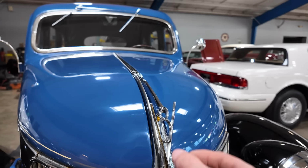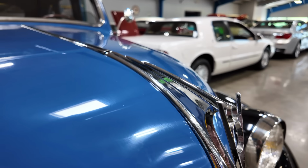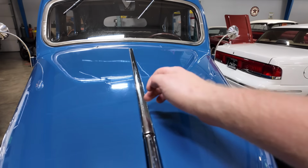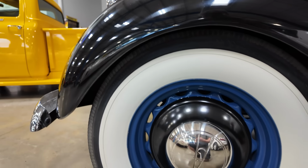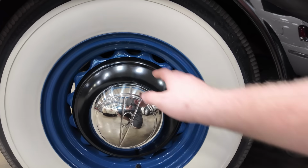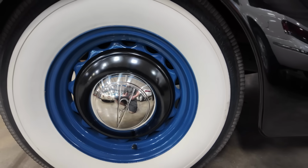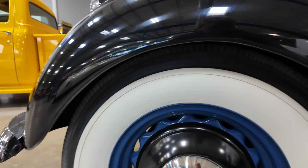Gorgeous V8 badge here in the front. This car has a center line, more or less, for the hinge for the butterfly hood. This one has artillery wheels, which I absolutely love. It's one of my favorite wheel designs. V8, nice and proud there in the hubcap. The fenders aren't flared, but they're rolled underneath.